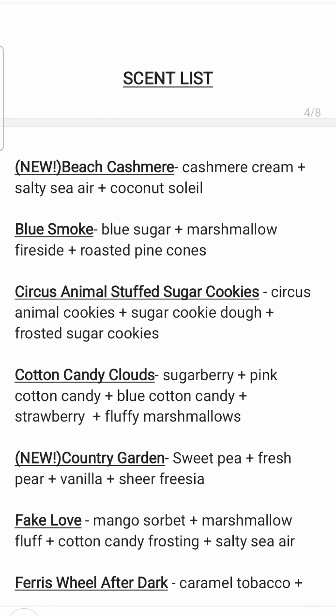And if you're worried about the salty sea air, she always balances her salty sea air so well. There are certain vendors whose salty sea air just dominates the blend to the point where you really can't smell anything else. And I don't find that to be the case with her. She just exercises great restraint with that.